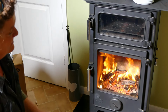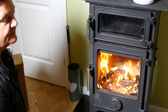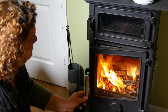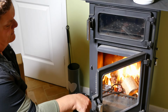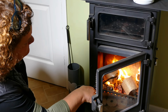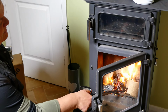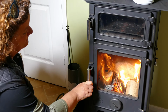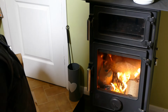Okay, the kindling is well alight, as is the hardwood kiln dried birch log at the bottom. So if you'd like to put one in, let's see how we get on. A little bit further away from the glass on the right, I'd say. That'll be alright? That'll be fine. Right, now I'll leave the camera going to see how it gets on. Thank you for your assistance.